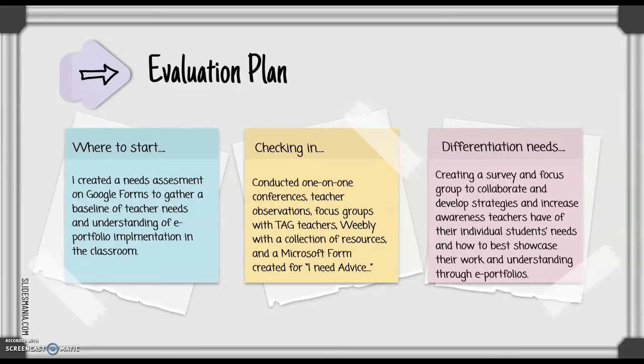Through the final project activities, I plan to collaborate with our TAG teachers and focus groups to choose an appropriate e-portfolio program that best fits our students' needs, and collaborate and share ideas through our grade level Weebly page.